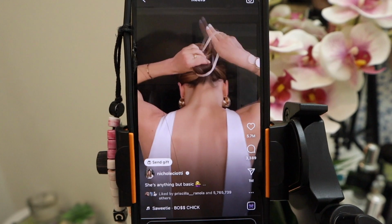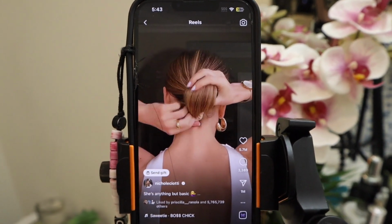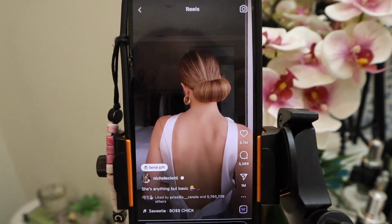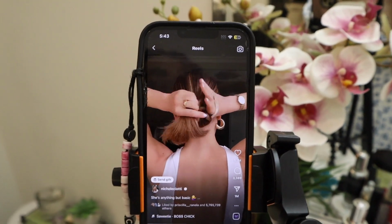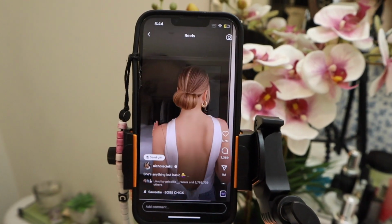This is what I'm gonna recreate. I haven't tried it yet either, so hopefully it goes well. Most of the hair tutorials I do, I don't try them until I attempt to film them, and sometimes it's just trial and error. So let's see if I can get it right. Shouldn't take too long, looks really easy.